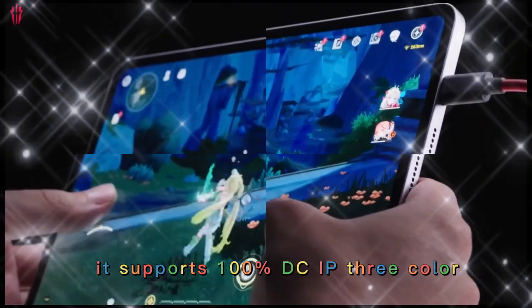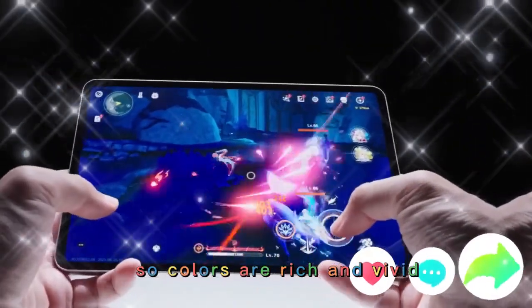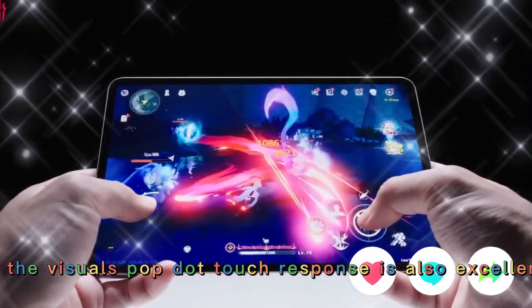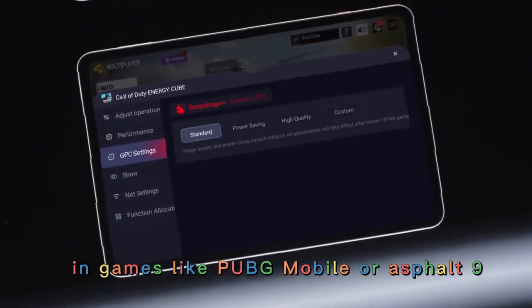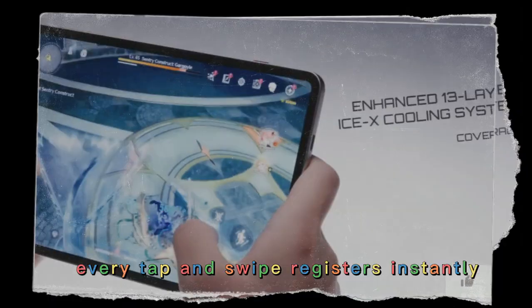It supports 100% DCI-P3 color, so colors are rich and vivid. Whether you're playing action games or watching anime, the visuals pop. Touch response is also excellent. The tablet has a 960 Hz touch sampling rate. That means it responds super quickly to every input. In games like PUBG Mobile or Asphalt 9, every tap and swipe registers instantly.